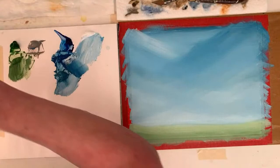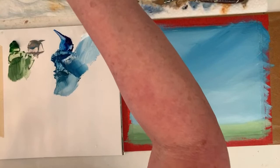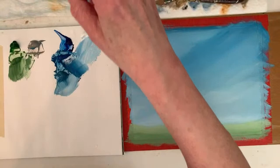I hope that makes a little bit of sense. It's more fun for me to go a little faster, but there isn't a speed requirement for doing that, other than your paint does dry. And if you've got a fan blowing, that's another reason for me to go quicker. So it's a wet on wet blending, but not blending super smooth.